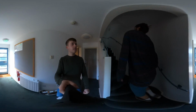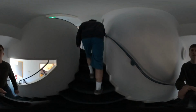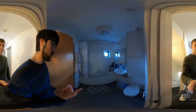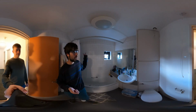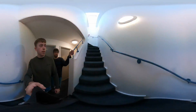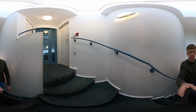Let's go upstairs. The corridor lights are here, but they switch off automatically. As soon as you come upstairs, here's the proper bathroom on the right. You get a bath, shower, regular stuff. 2 bedrooms on the right here as well, and we go up the stairs again to the 3rd floor.